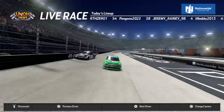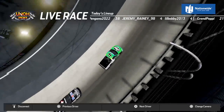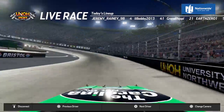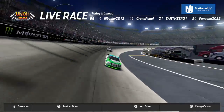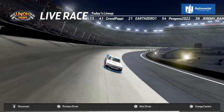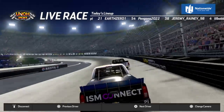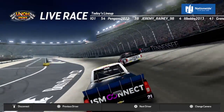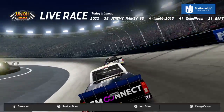Let's take a look at the blimp view. Poppy's got the room. Bobby's going to get a nice run, it looks like. Oh, he went into it a little too soon. Poppy loses a lot of momentum getting into the wall, but Bobby was being smart with it. Let's see what's going on with Earth, going for second. He's right on Jeremy's bumper, as Pangano's got a straightaway lead on everyone.